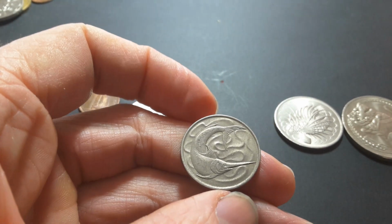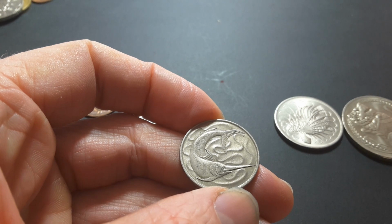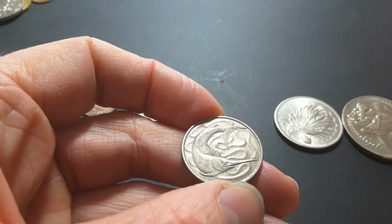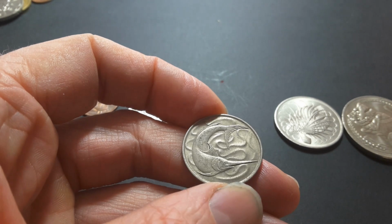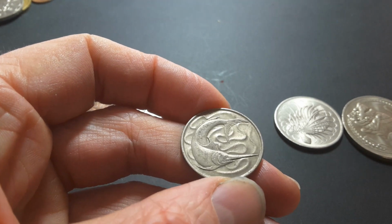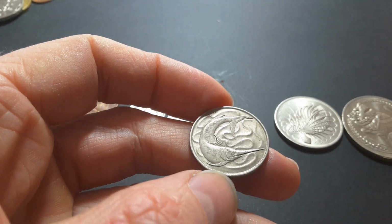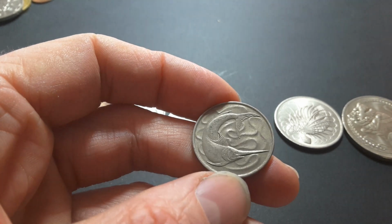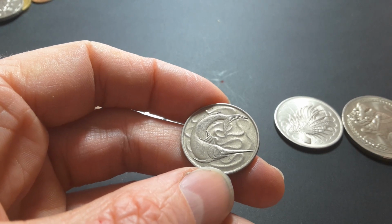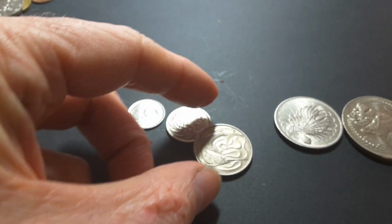Okay, the 20 cent has the swordfish. Now it's a common fish in the Atlantic and Pacific, and probably also common around Malaysia and Singapore as well. And I heard they're very tough fish to catch. And this one has waves in the background to simulate a fish flying on top of the water. No, actually it's not flying on top of the water.